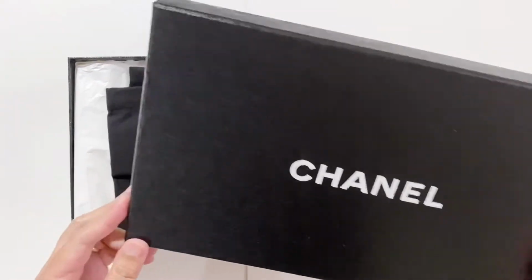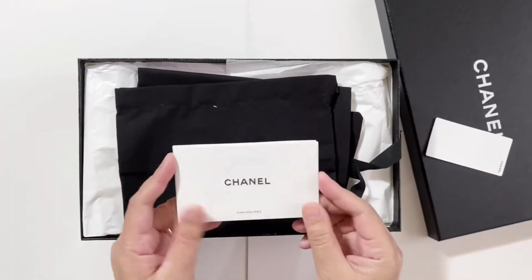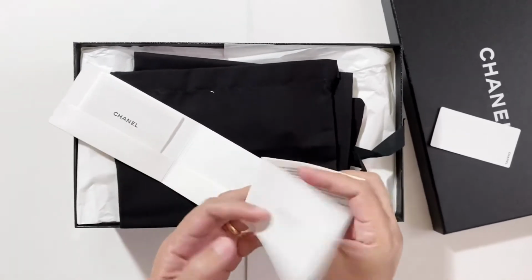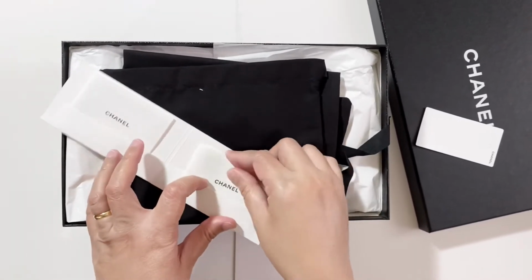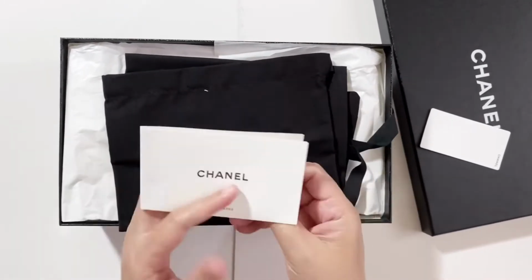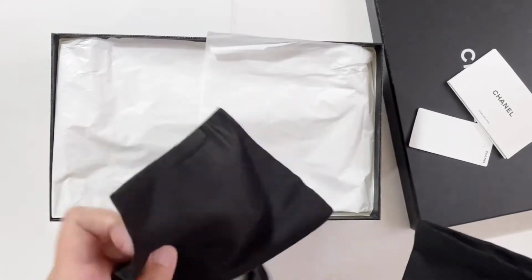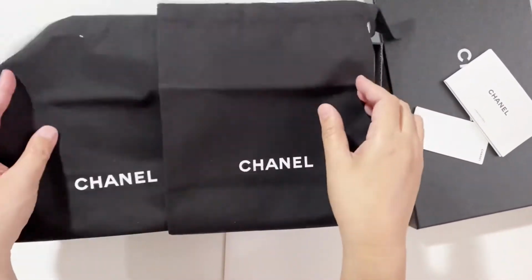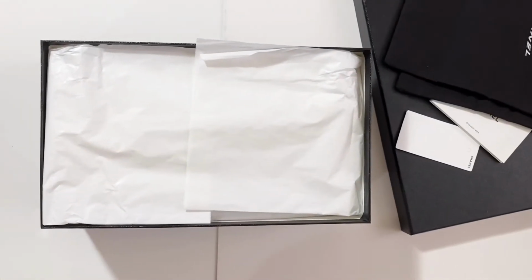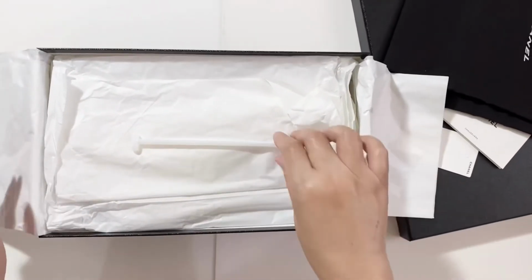So as usual, Chanel has this one, the care card, as always. And then the dust bag, two of them, of course, left and right. So are you guys ready? My new Chanel flats.